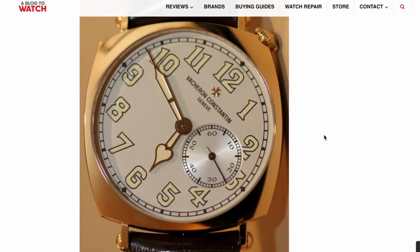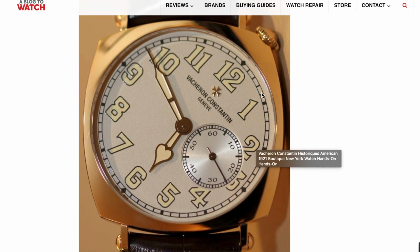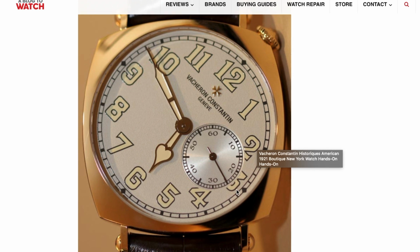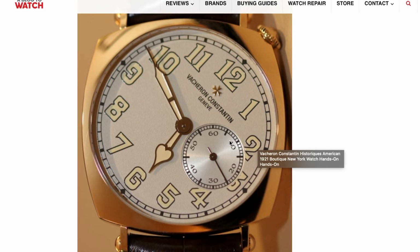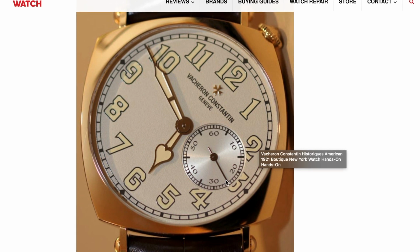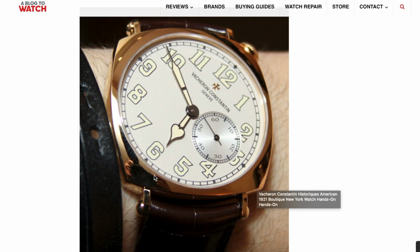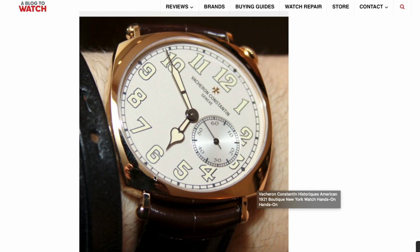watch is gorgeous. I love the numerals. I love the rail track, the minute track around the outside. I especially love that second hand, the small seconds kind of offset on the right. I'm usually a big fan of symmetry. A lot of small seconds are down by the 6 o'clock, but I really love how they cut off the 3 and the 4 and a bit of the 2 if we want to include everybody in this watch.